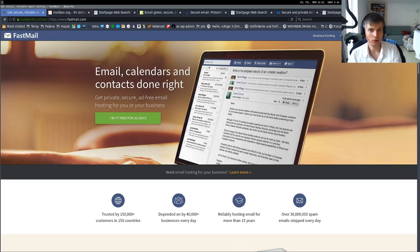Now I'd like to talk about switching from Gmail to a different privacy respecting email provider. I have always been using Gmail for almost my entire life. But if you use Gmail, you are the product. You use it for free because they collect your data, they use it for advertisements and stuff. And it's like, why should Google have access to my emails?